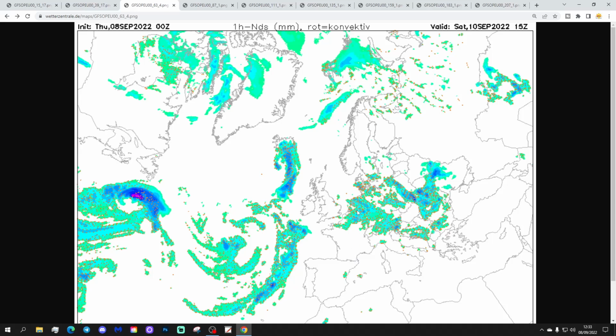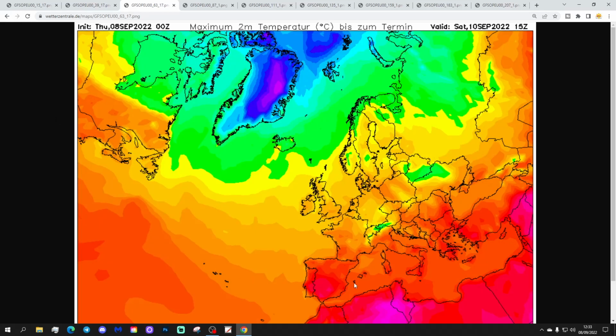The heavy showers and thunderstorms really from Belgium, Holland, Netherlands eastwards into Germany, and then extending further eastwards through Poland, even into Ukraine. There were some big thunderstorms on Saturday. Despite Scandinavian highs weakening, still mostly dry actually across the Scandinavian peninsula, although there will be heavy showers for Denmark. And then much of the Mediterranean again looking mostly dry, sunny and hot on Saturday.